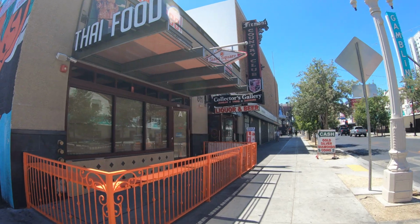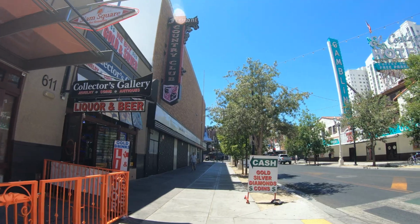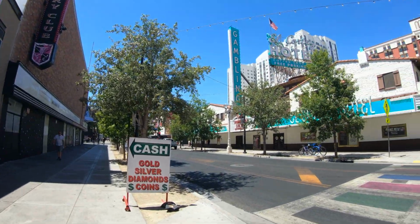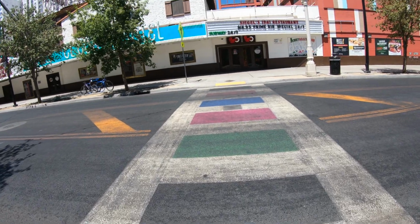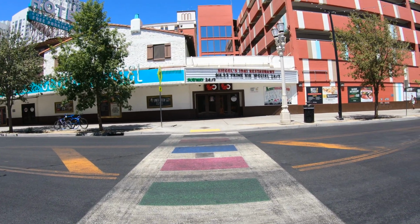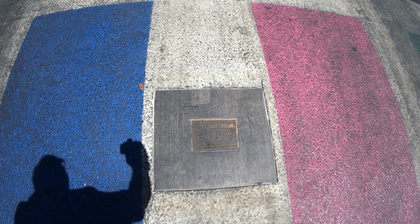Lots of music venues here in the East Fremont district of Las Vegas, including the Fremont Country Club, which is coming up here on the left-hand side. And as we approach the corner of 6th Street, you'll find Backstage Bar and Billiards. And by the way, across the street on the right-hand side is El Cortez.